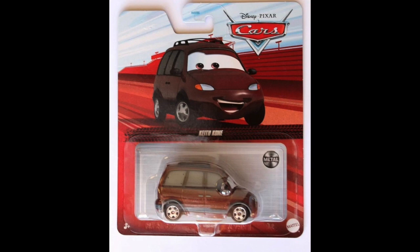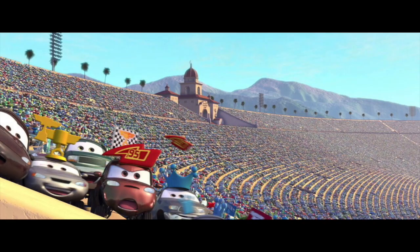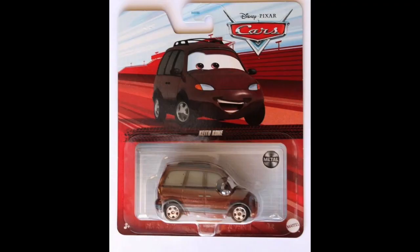But Keith Kone here is really, really nice. He's a background character. Rumor lists called him Camera Hog Keith. He appears here next to Timothy Two-Stroke at the LA Speedway. He has such a nice design. So many Cars 1 background characters look like Keith. This mold could certainly get some more use in the future. Definitely a very exciting new release. Really nice background character. Very mid-2000s looking minivan.